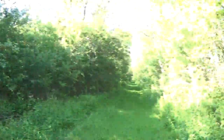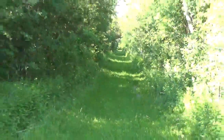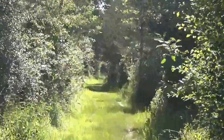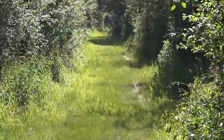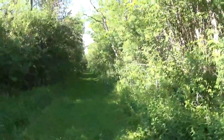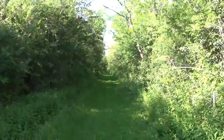Well, should we take the extremely long trail heading that way, where it's shaded, or should we take the sunny side extremely long trail? Like I already told you, I've already made my mind up. Me and sunlight don't mix well, so we're going to take this shady trail. Alright, so we've made our determination.